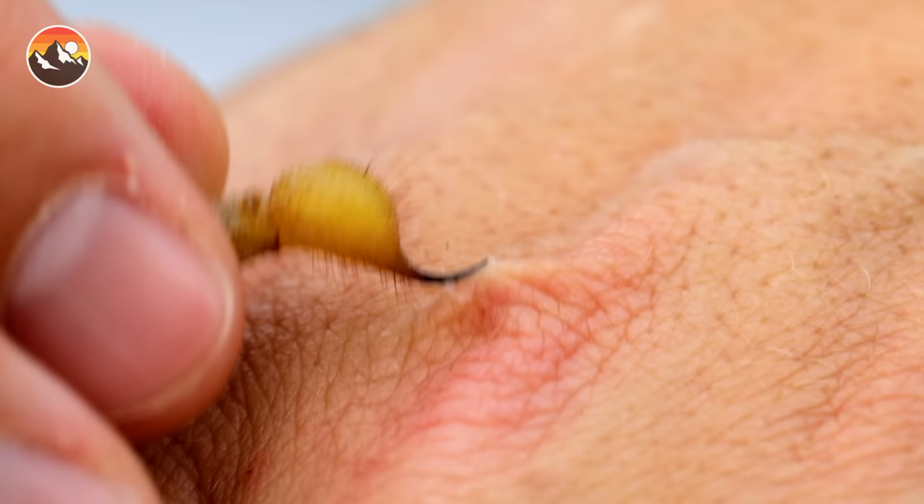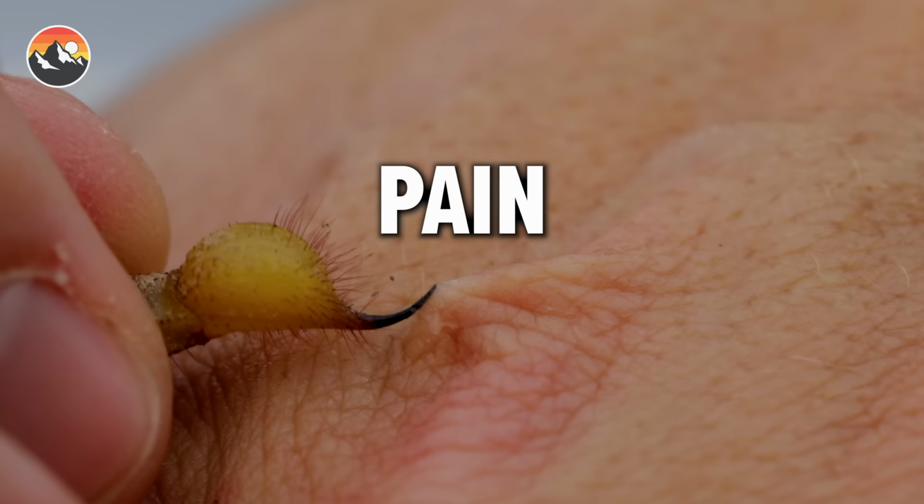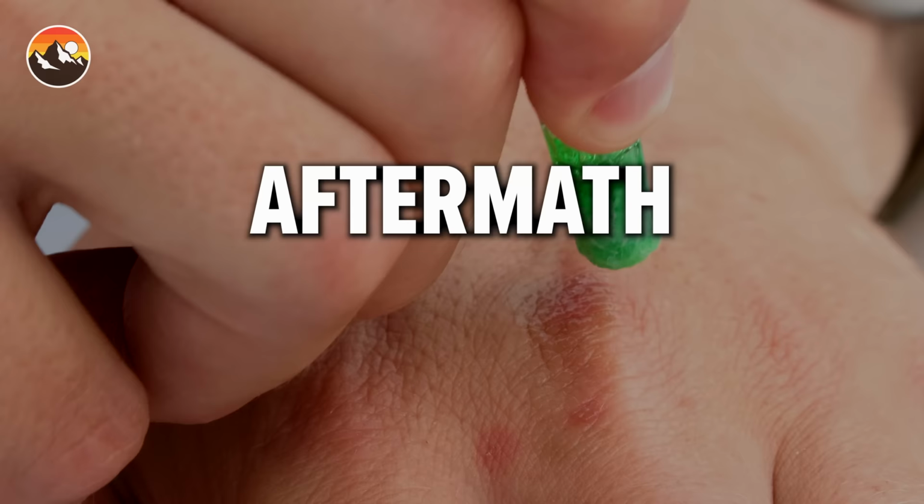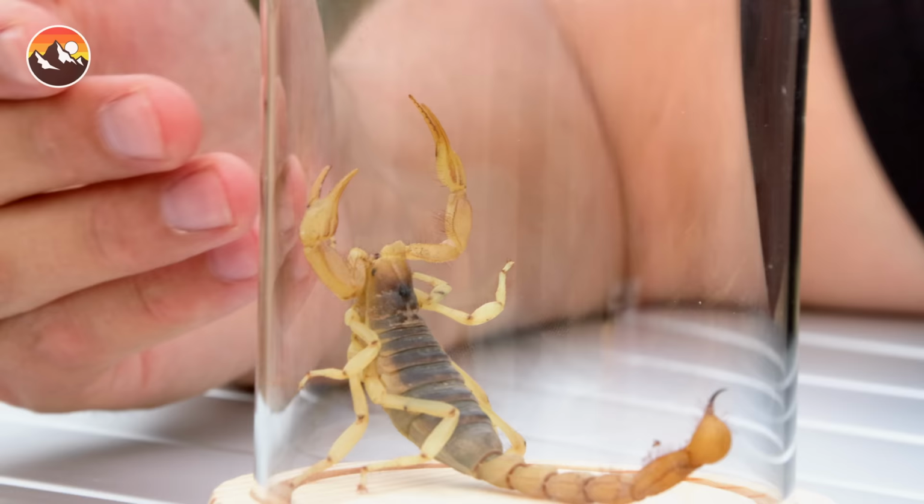The pain was somewhere between a hornet and a bee sting. I'd rate it a 4 out of 10. For the aftermath, it wasn't so bad. The pain afterwards is very manageable, especially after applying some sting kill, so I give it only a 3 out of 10. Combined, this scorpion rates at a 4.3 on the brand new official Brave Wilderness Bite Sting Index.